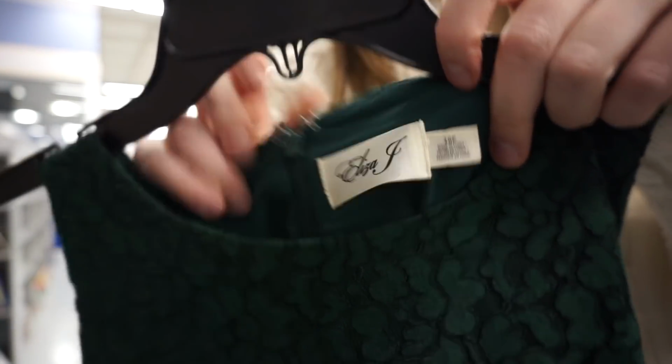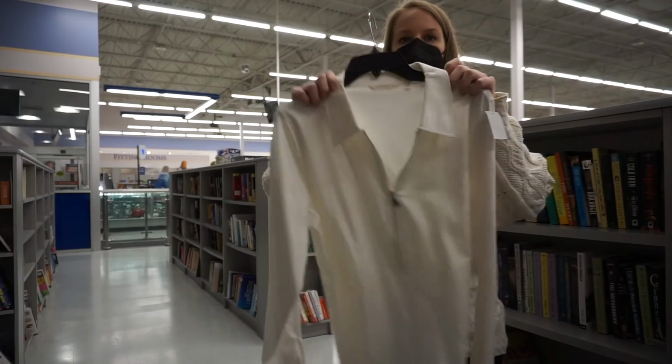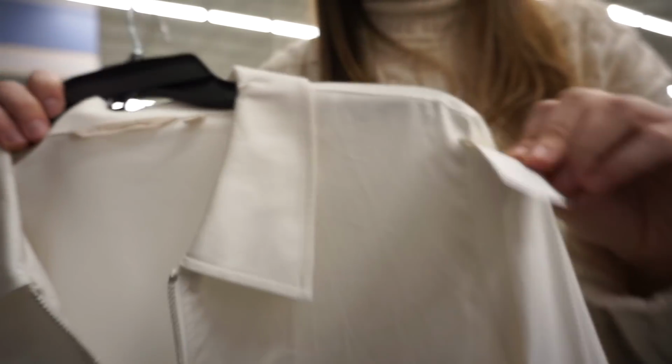I actually really like picking up Eliza J, and this was half off, so I was really close to picking it up, but it was just too saturated, this particular style. But I am having good luck with Eliza J pre-owned. So here's that Soft Surroundings top. It didn't really have anything going for it other than the size, and after checking comps, I did decide to put it back.